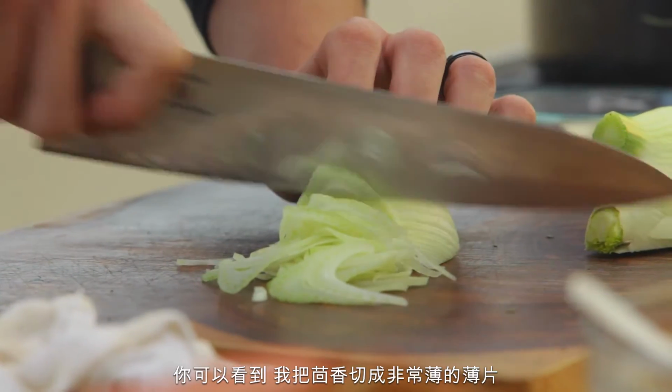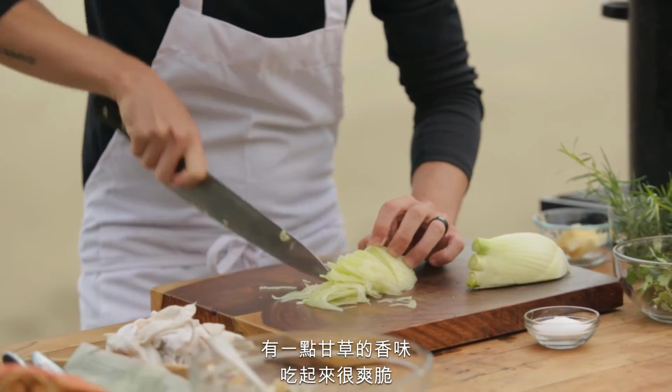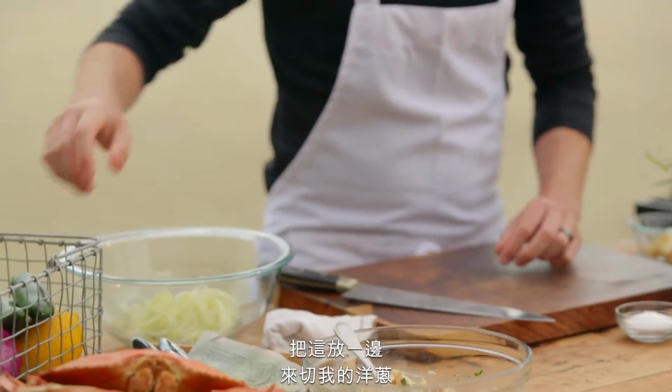So as you can see, I'm getting these super thin strips of fennel. This has that licorice flavor, but also gives it a really nice crunch. Set that aside, grab my onion.